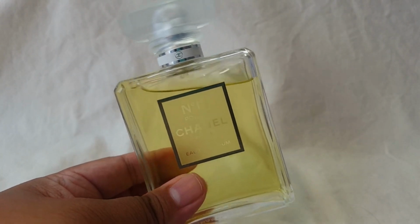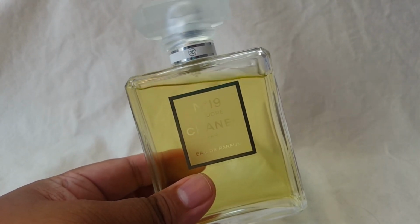The perfect powdery scent, at least for me. One of my absolute favorites.